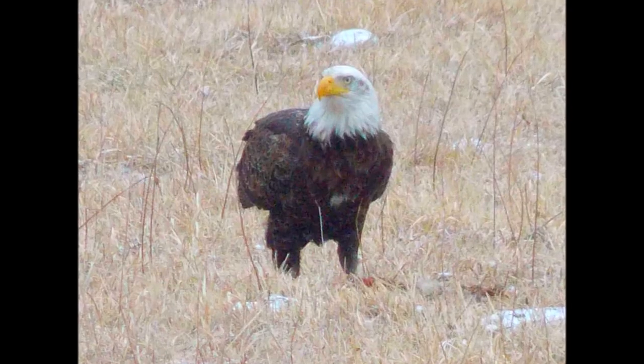It's not uncommon for us to have eagles in the area. We do live along the Potomac River, probably see them once a year. I actually took this picture a few years back when we had a pair of them in the backyard.